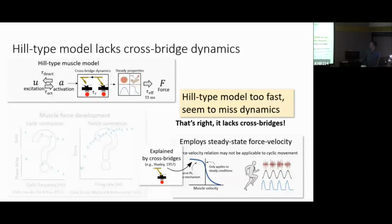So what we can do here is just add the cross-bridge dynamics to the Hill-type model and then leave those steady properties and the activation intact. That's very similar to just a cross-bridge model, as for example Kuhn-Lemaire described in his thesis. But how does that work exactly? And how fast are these cross-bridge dynamics?